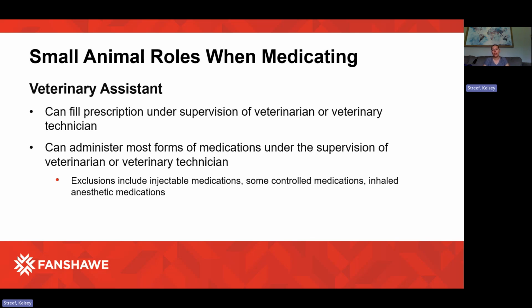The exclusions are going to include injectable medications, some controlled medication, some inhalants, specifically anesthesia. So you guys are not trained enough on anesthetic monitoring. So administering that medication and not knowing how to monitor it can be really, really dangerous. So you guys won't be doing any inhalant anesthesia.